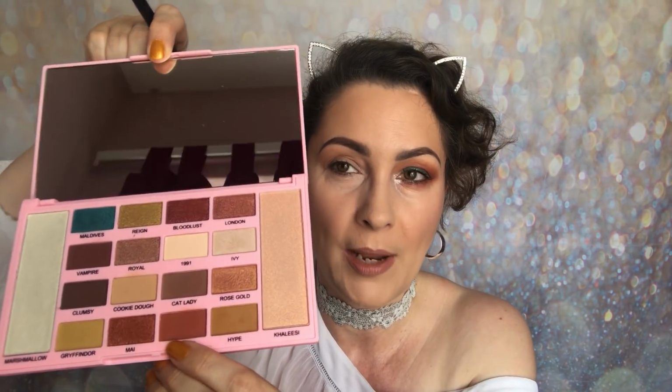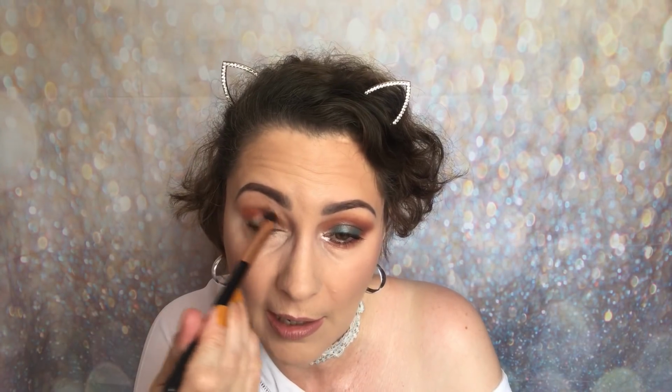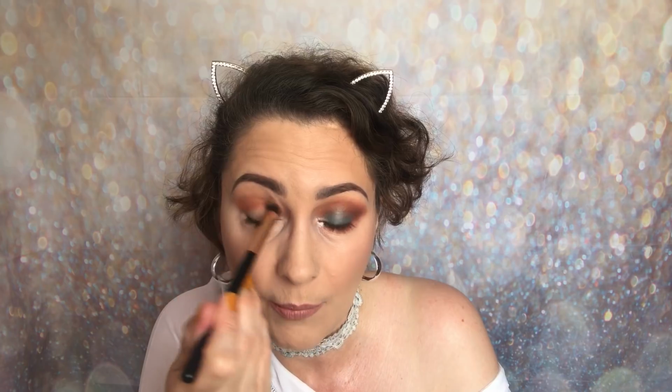Now, I then went in with, and this is totally different, so obviously I wanted to use different shades, the second shade is October, and it's this orange red brown shade. So again, I'm going to be using the same brush. If you're not comfortable using the same brush, use whatever brush you feel comfortable using, and I'm just going to get a little bit of that on the brush, and again I'm going to pop it in the crease, and I'm going to take it up quite high. Now don't worry if you go all over the shade Cookie Dough. Cookie Dough is a beautiful base, but if you go all the way over that, that's fine. I'm going to try and leave a little bit of that.